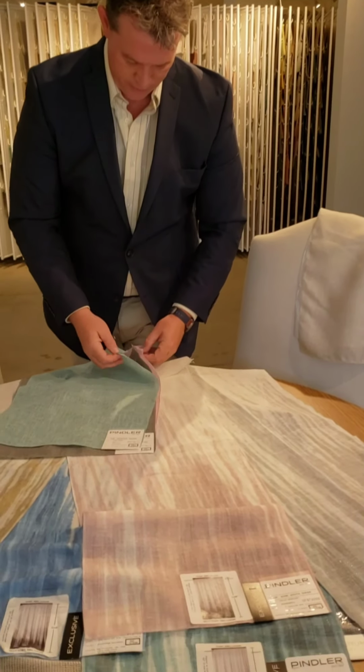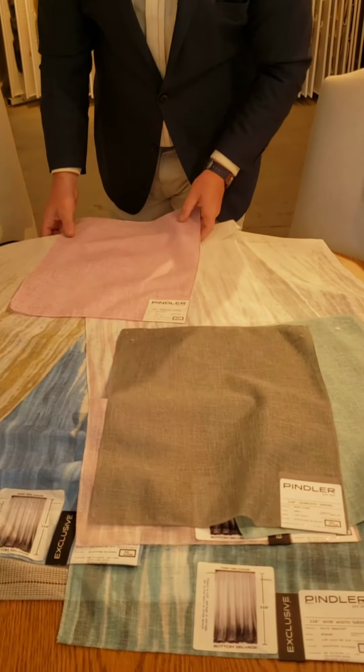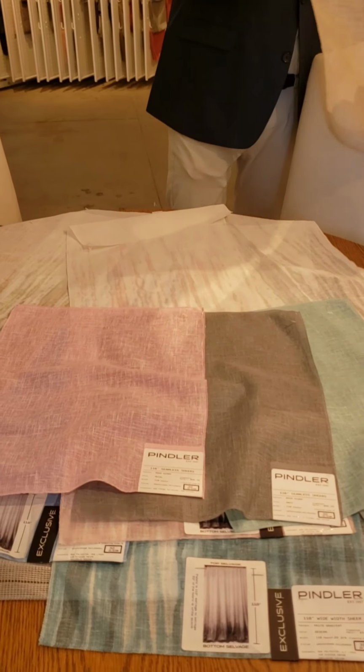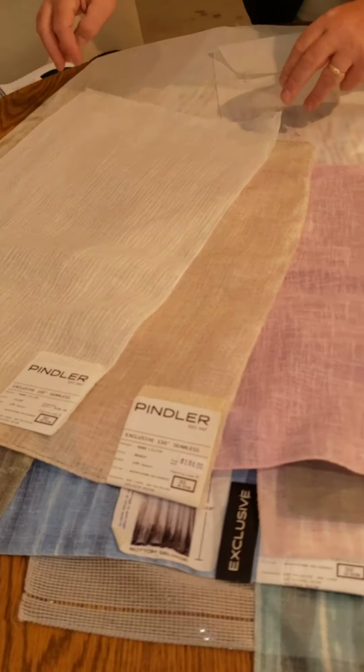As you can see, they work rather well with gradient. And that's just to give you some examples of wide width. We hope that you'll come and visit us for them. There we go.